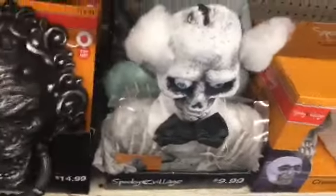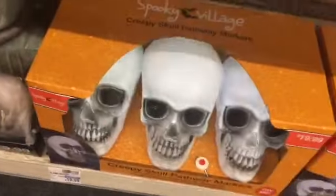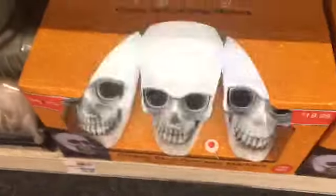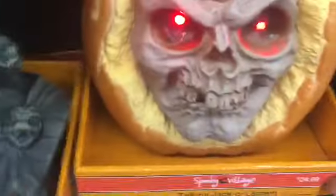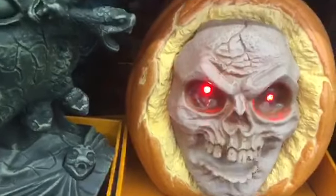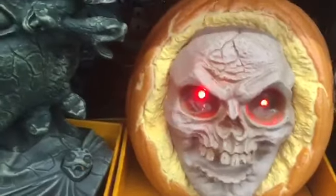This little guy. Halfway markers. Skulls. Pumpkin. Be careful, people. I mean, things tend to go missing in this house.